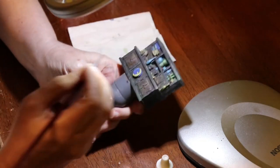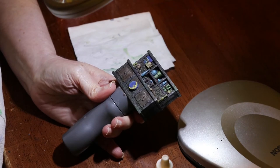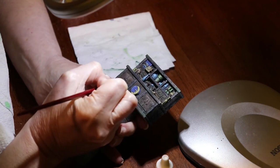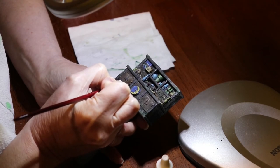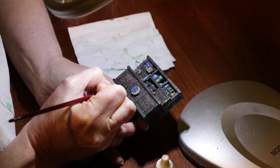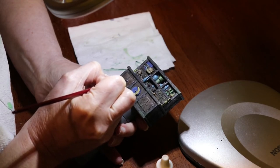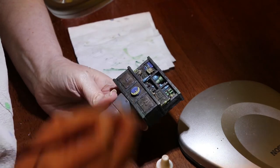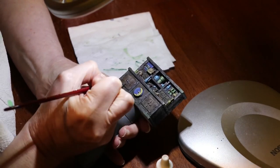Let's see how it looks. And if it's a little bit too fancy, then we can tone it down. Yeah, I think that's a bit too silver. But I'm gonna go over all of these with it anyway, just so we're all working from the same starting point.